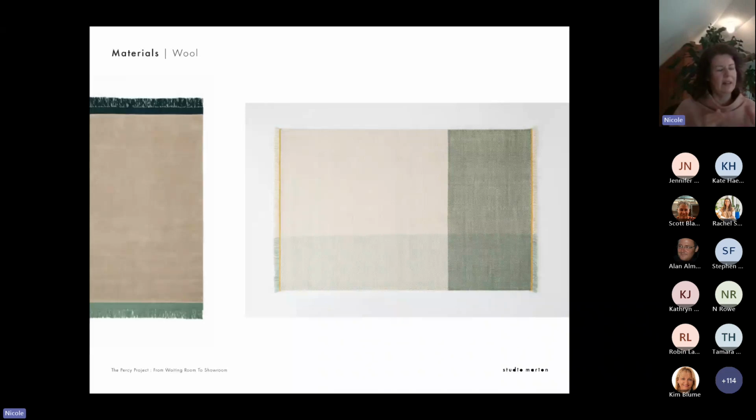This one on the left is sort of creating a velvety mane look, and then a very knotted look on the right with lots of texture.